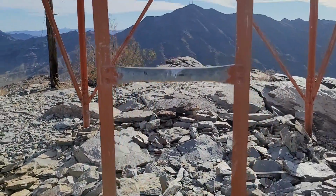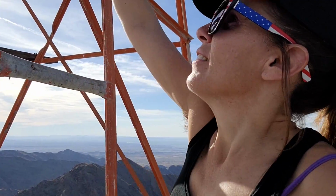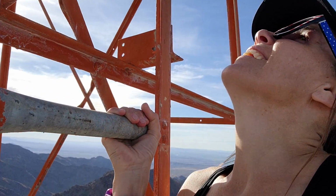So I think we should climb this ladder. What do you say? You're not scared, are you? I mean, it feels really solid. These rungs are very solidly bolted. I mean, these welds are 95 years old, and I'm sure they're just as strong as they were the day they welded them. I think we'll be fine.